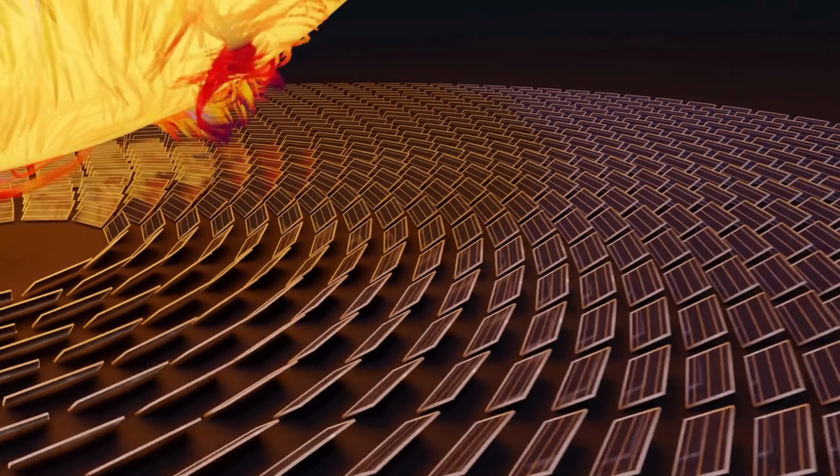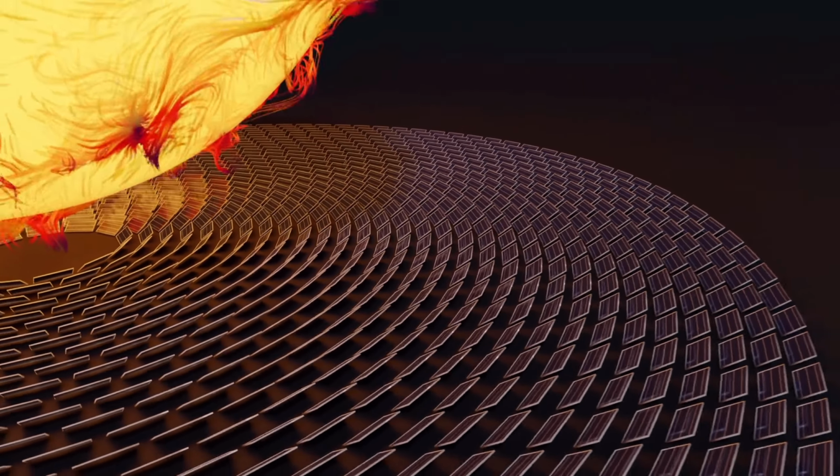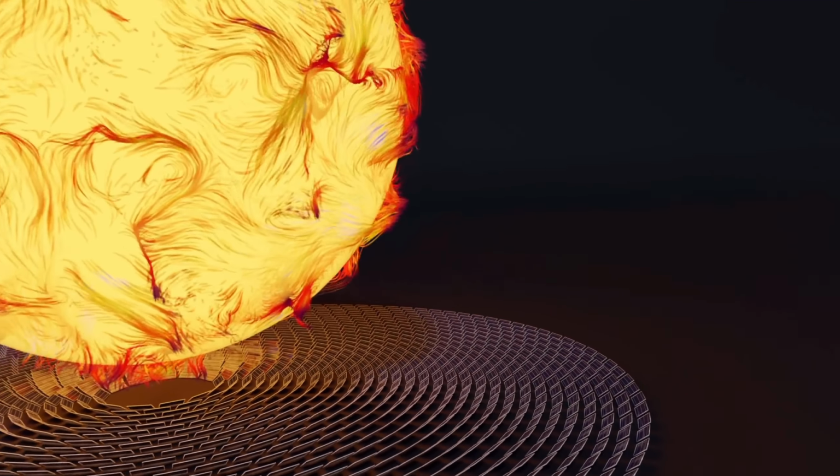Recently, there has been a growing interest in using renewable energy sources such as solar and wind power. Batteries play a crucial role in this transition, allowing us to store and use energy even when the sun isn't shining or the wind isn't blowing.